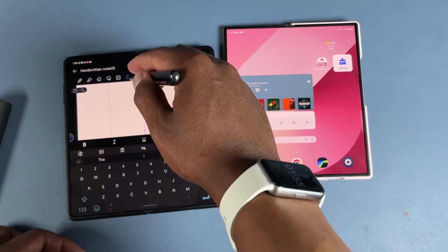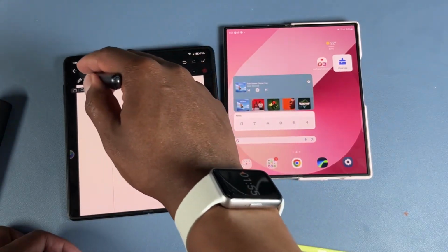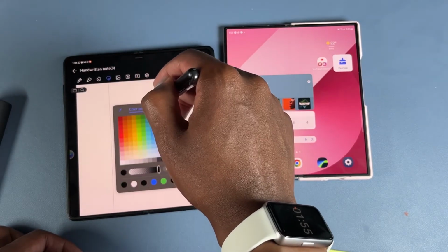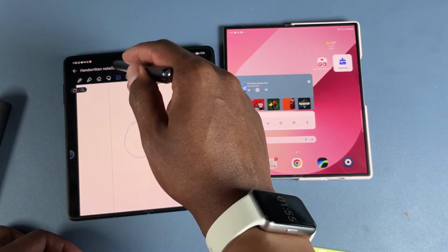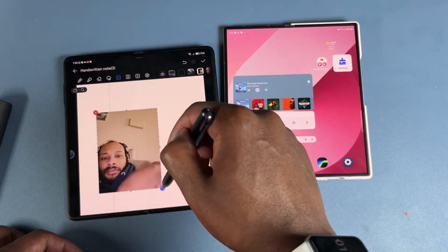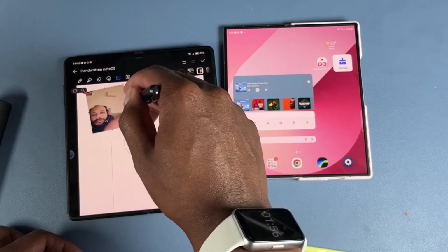And then you can add boxes for text. You can lasso to grab things and move them around, resize them like this. You can even color it, so you can change the color, which is pretty cool. Then you can also add images. So I can add this image, resize it, turn it, even stretch it.